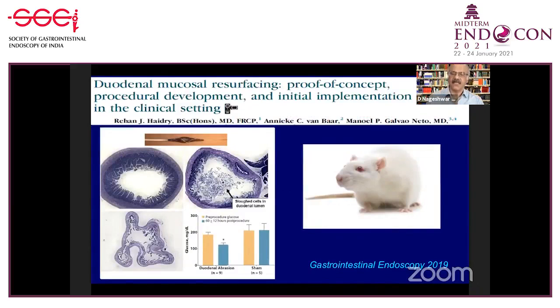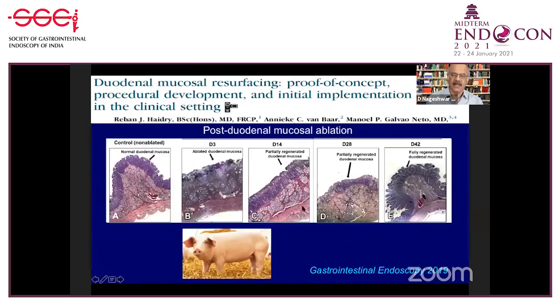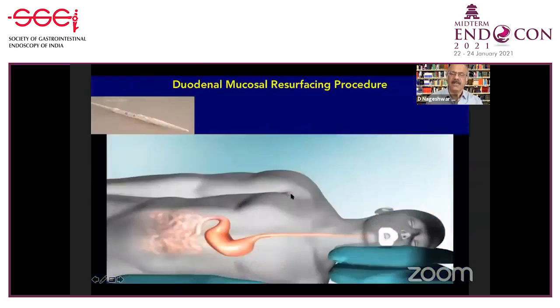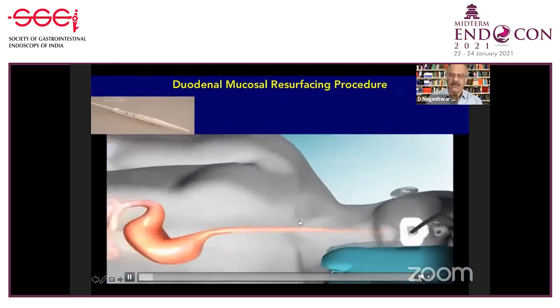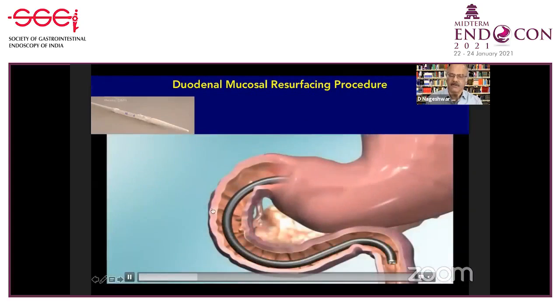This concept came from the fact that you can take these rats, which are spontaneously diabetic, scrape off the duodenal mucosa, and the diabetes disappears. We can see here very clearly. Swine experiments showed that if you lift the submucosa up and expose the duodenal mucosa to thermal heat and burn the mucosa, then of course you can do the same thing. So we now have the so-called DMR, the Revita procedure. Using a balloon, we can put a balloon and then burn the mucosa completely.